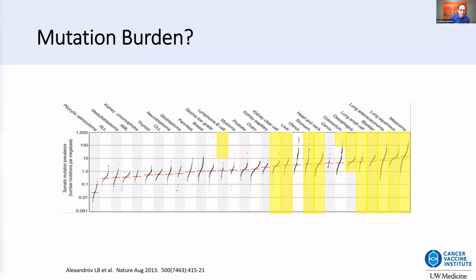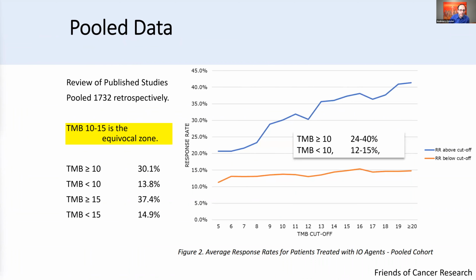So I always find that just an interesting view of that area. And then, when you look at a group of people, and I believe this group all had lung cancer, and you looked at tumor mutation burden, if it was less than 10, there are some people who respond, but it's always at about this number. And then as you get a higher mutation burden cutoff, above some cutoff, the response rates go higher.